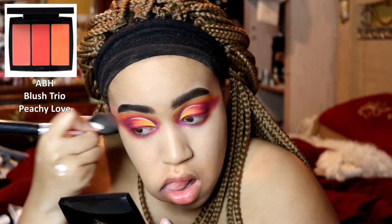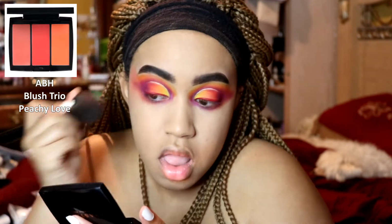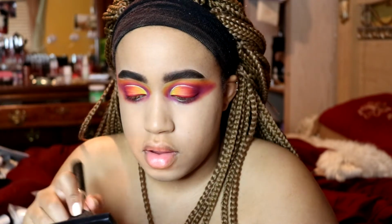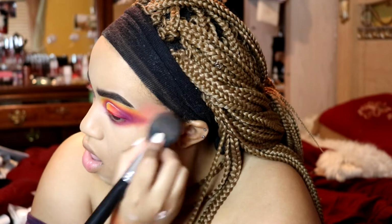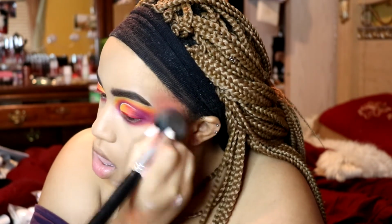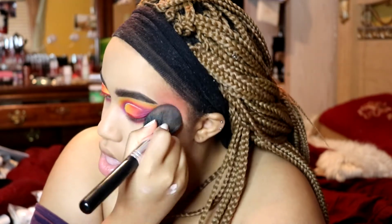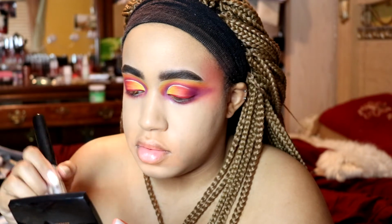I'm using a lot of AB stuff because I recently received everything in PR a couple weeks ago, and I'm happy they gave me the opportunity to try a lot of their products that I normally wouldn't have looked at or bought, because they actually have some really nice stuff that I didn't think they did. Like the blushes and the bronzers in their collection, they're actually really nice, super pigmented and very easy to blend out.